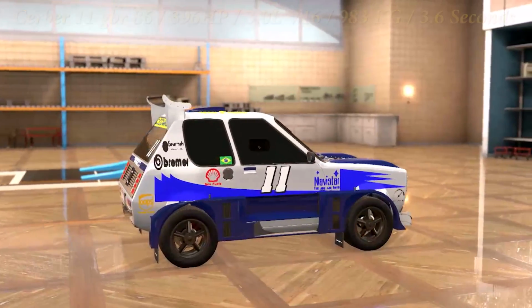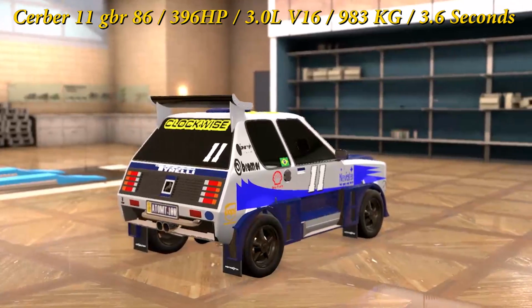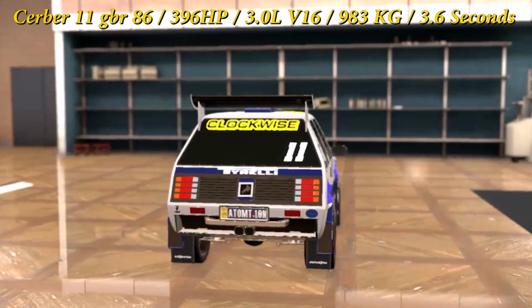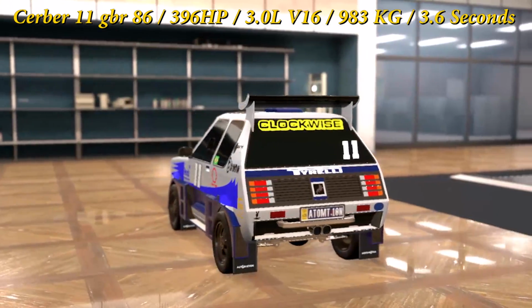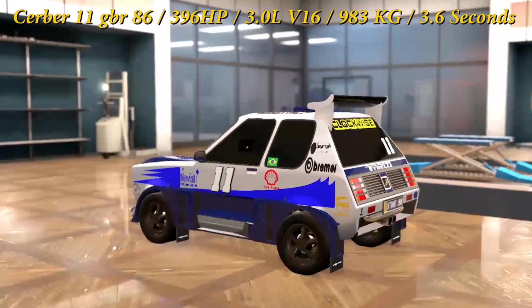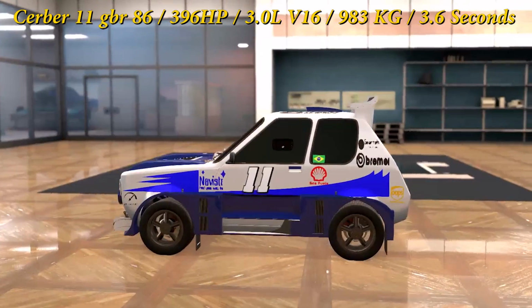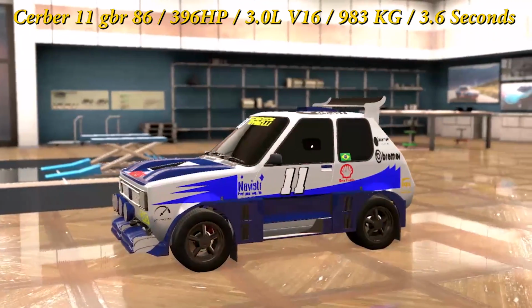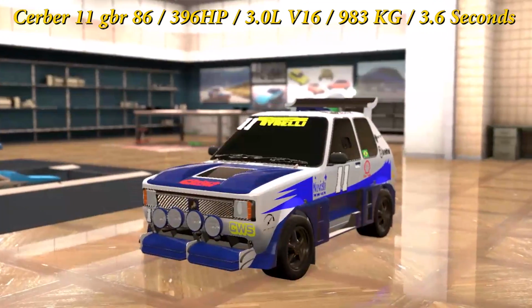Here we go. The second car, which is looking very unique, is called the GBR86, that's the name of it. This thing is running with a very unique engine, a 3-liter V16 engine. Yes, a naturally aspirated 3-liter V16 engine, making 306 horsepower, weighing 983 kilograms, and going from 0 to 100 in 3.6 seconds.